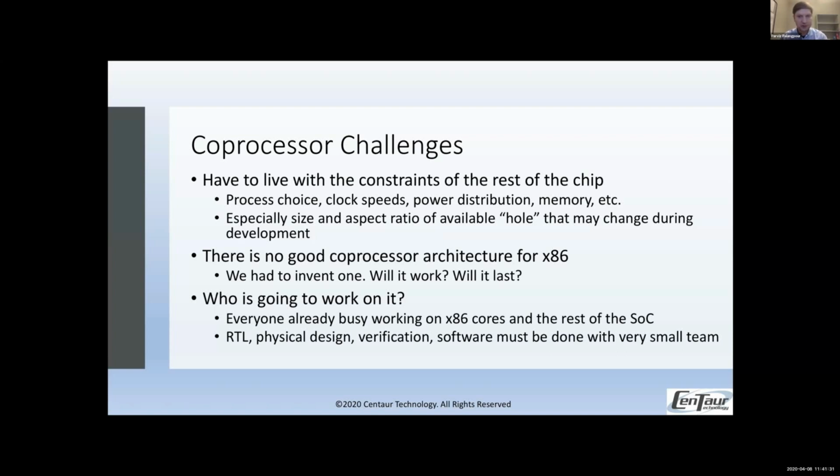A major challenge was, where are we going to get the engineers to build this coprocessor? We're a really small company, and everybody was already busy designing the x86 cores and the rest of the SoC. We needed people for RTL, physical design, verification, and software. I'm jumping ahead a little bit, but to give you an idea, Glenn decided he would do all the RTL himself. He would leverage one really good physical build engineer, and we slowly grew a really small software team internally, about 4 people.